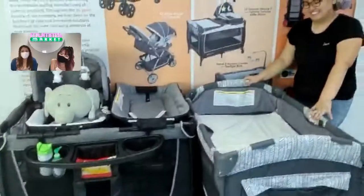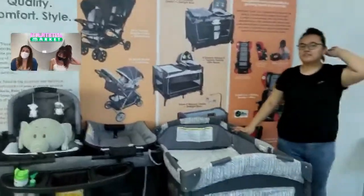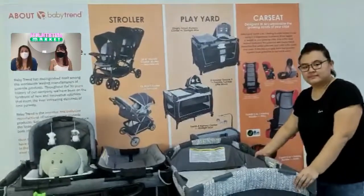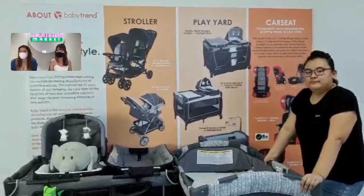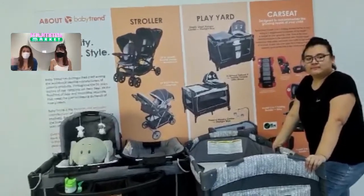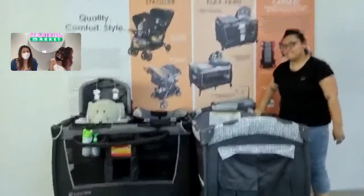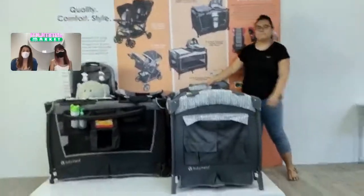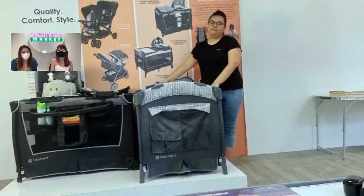Right. So again, mummies and daddies, this playpen is recommended for your babies to take a short nap in or to play inside. It's good for travel as well, or if you're going out for parties and would like a nice compactable playpen for your baby to take a short nap in if you're out for the whole day. But again, we recommend that if your baby is sleeping for long hours, you should put them in a proper baby cot with a proper cot mattress.